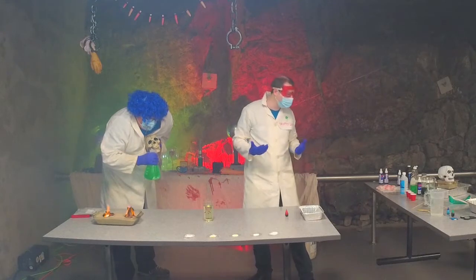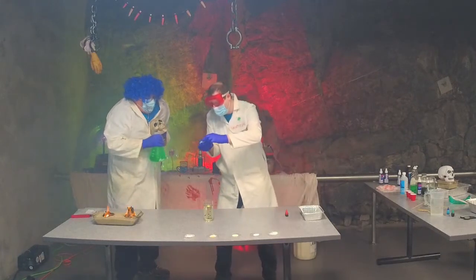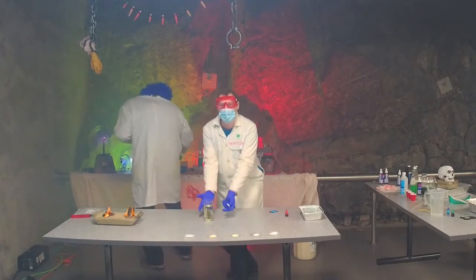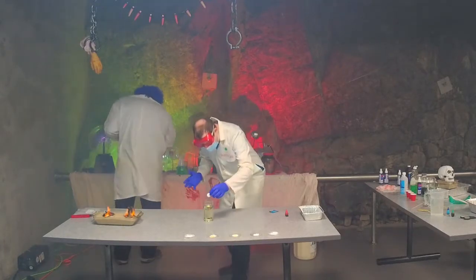But how do we get them to move? Well, we take Alka-Seltzer or any sort of tablet that will dissolve in water and fizz, fizz, fizz. And it will fizz the water up, making all sorts of gases that stick to those blobs, and they begin to move like a lava lamp.